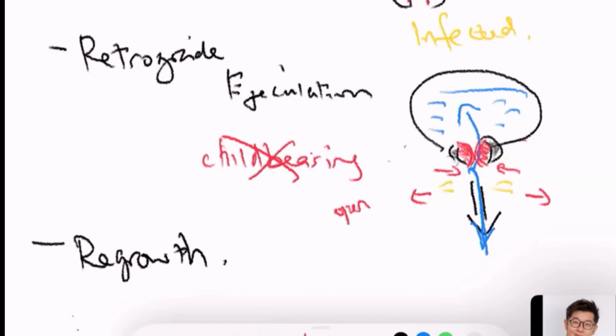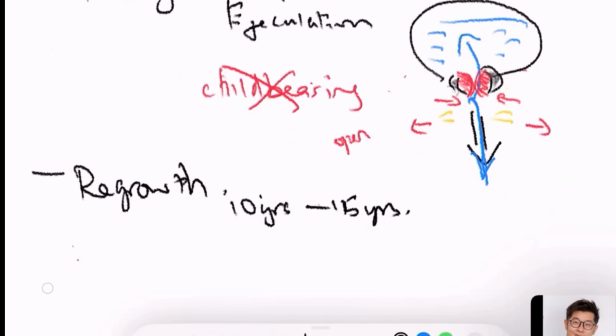When does it happen? How does it happen? It happens usually around 10 to 15 years after the initial surgery, and it's not something that should happen in the next year or so. If it does happen, it is probably because you had a stricture, but that's another thing altogether. For regrowth, it is when you had an initial TURP, and after a long period of time the prostatic tissues grow back again. You've been very good and healthy in life, so the prostate tissues are very happy. The prostate wants to grow back to its original size and cause a bit of blockage again.